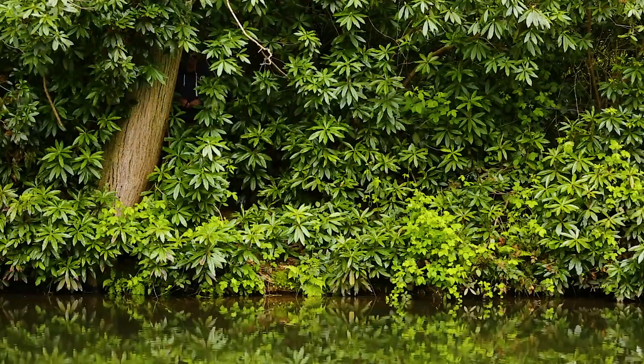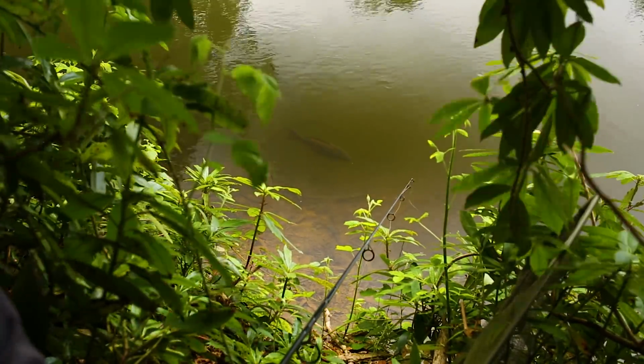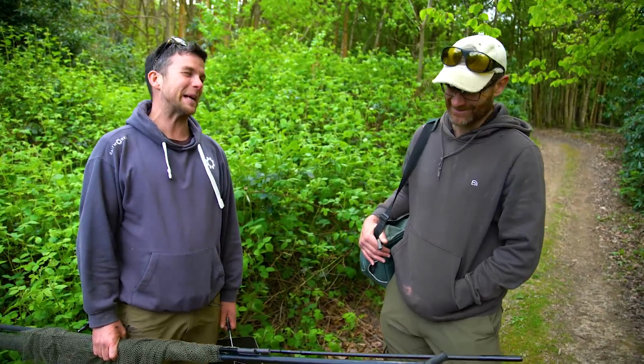So I thought I'd get in there, and I had a few fish over. I could see some cracking fish coming right up tight. Really exciting stuff, but fortunately didn't get a bite. So it's that dodgy rig you showed me. Oh mate, tail between my legs, so I've come out battered.